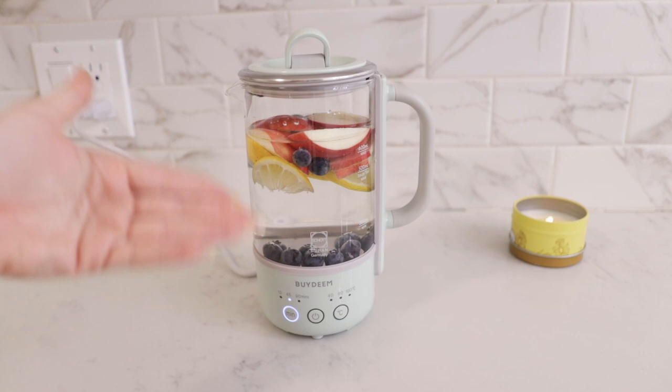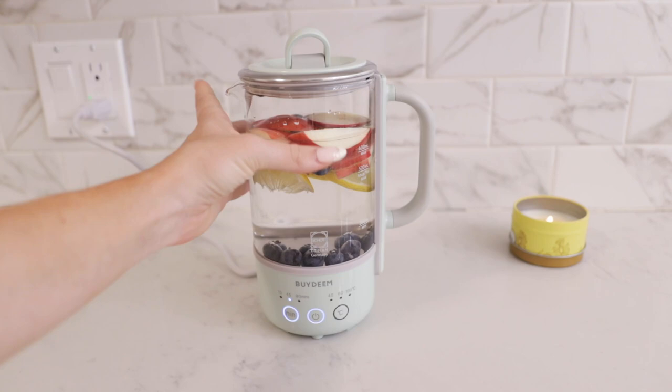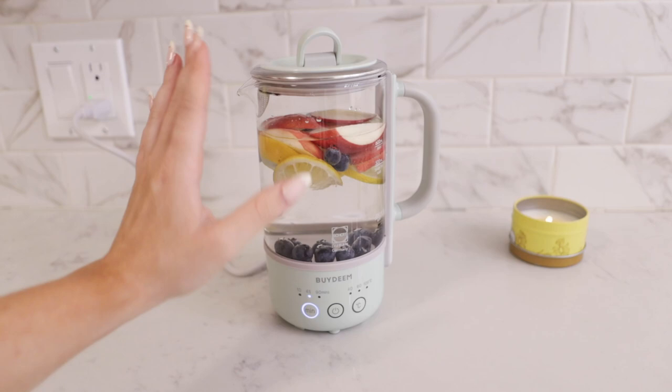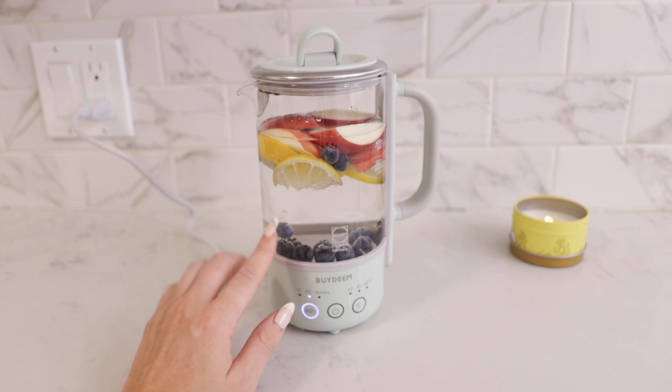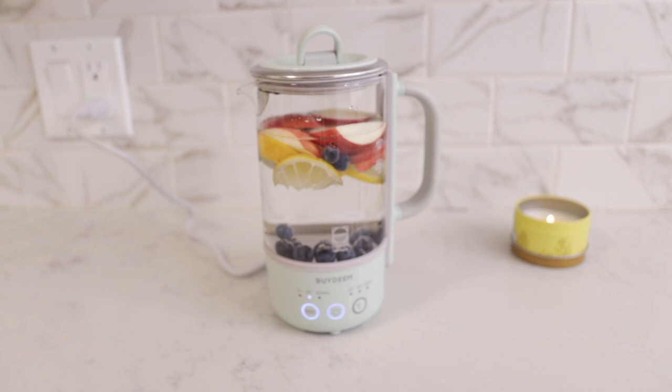I also love that it's glass, and you can adjust the minutes it's cooking as well as the temperature, which is great. And then last but not least, it has this little filter, so whenever you're drinking tea, you don't have to worry about getting any weird particles. But you can also use this to cook soup in, as well as rice. So it's such a small and aesthetically pleasing kettle cooker that you can use for so many different purposes. So I'm literally obsessed. I think this is the cutest thing ever.